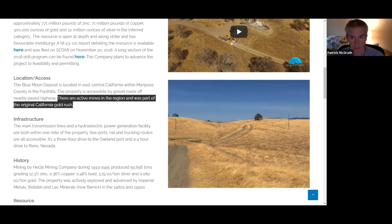As a result of that, it's an area that is looking for jobs and a new revenue base. So for us, it's a great opportunity. It's a great area. It's Mariposa County. It's a large county by size, but very small population, less than 20,000 people.